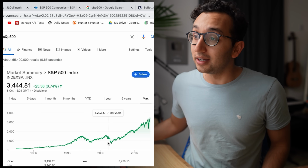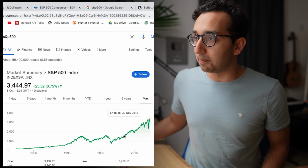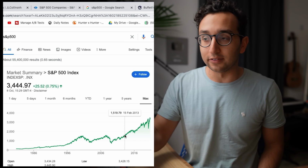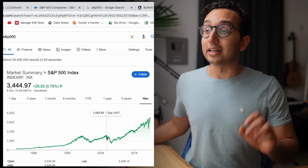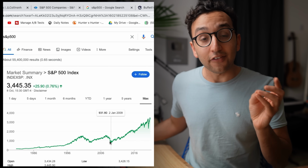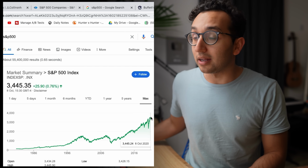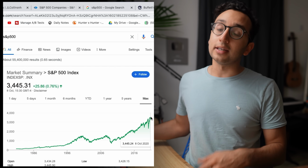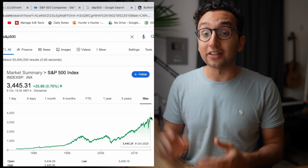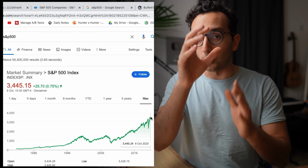But if you just held on, let's see, June 2007, it's at 1,500. It takes up until 2013. So it takes about 5 years for it to get back to its normal level. And even if you'd invested just before the crash and then your investment plummeted by 50%, if you had just held on, you'd have bought in at the S&P 500 at 1,500. And right now it would be 3,445. So since 2007, when you first invested, over the last 13 years, the S&P 500 has more than doubled. So you would have more than doubled your money, provided you did not panic sell when the market crashed.